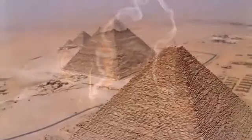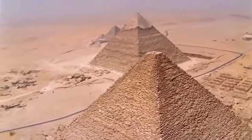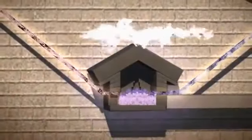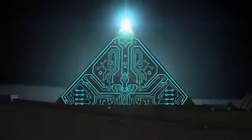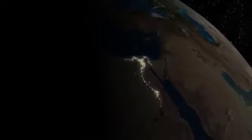These facts are leading more and more historians to believe the pyramids may have had a far more useful purpose. The Pyramid of Giza was not at all a tomb, but a power plant, generating and transmitting electricity to the civilization surrounding it. Impossible? Join the universe inside you for a closer look.